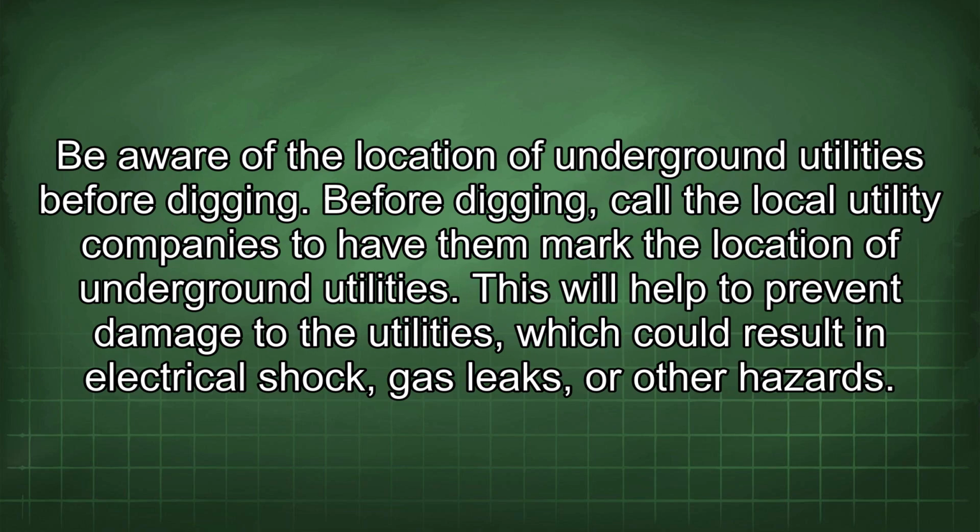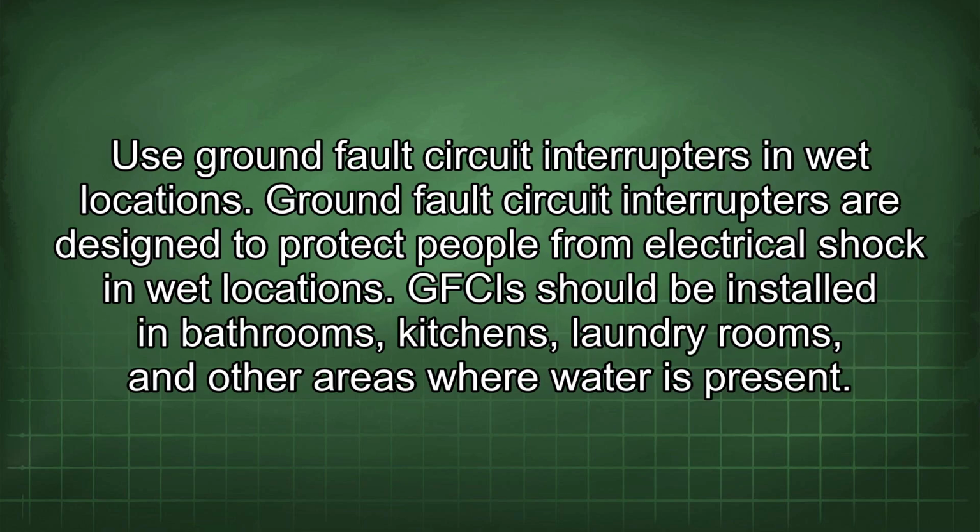Be aware of the location of underground utilities before digging. Before digging, call the local utility companies to have them mark the location of underground utilities. This will help to prevent damage to the utilities, which could result in electrical shock, gas leaks, or other hazards.